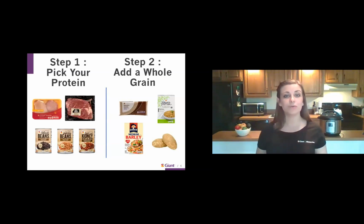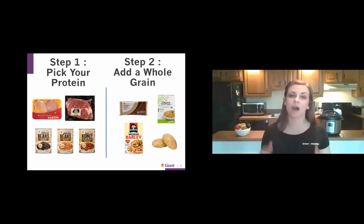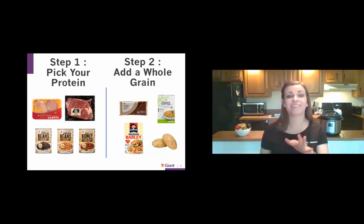All right, step two to the easiest meal you'll make this week, adding in a whole grain. So the crock pot and the Instant Pot, they make whole grains taste great. And whole grains are really important. Of course, they give that fiber to our meal, really help to up the nutrition content. So whether it's something like brown rice or quinoa or barley, I have potatoes in here as well. Although not technically a whole grain, potatoes are starchy carbohydrates, so they fall into this category.